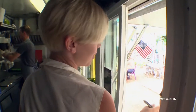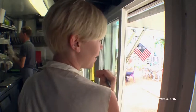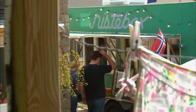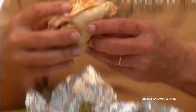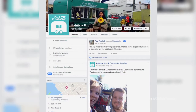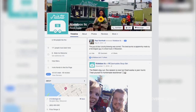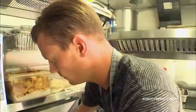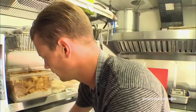Charlotte and her husband Marcus started the food truck as a way to live in Door County seasonally. Since opening on a rainy evening in 2013, this little Norwegian ray of sun has been shining ever since. In fact, one customer was quoted as saying, "The best burrito is apparently made by a Norwegian guy in a food truck in Wisconsin." Well, I had to see what that was all about, so I headed to the truck for a lesson from Marcus.